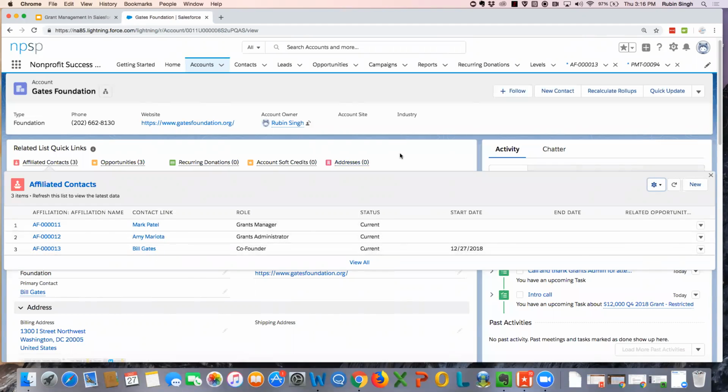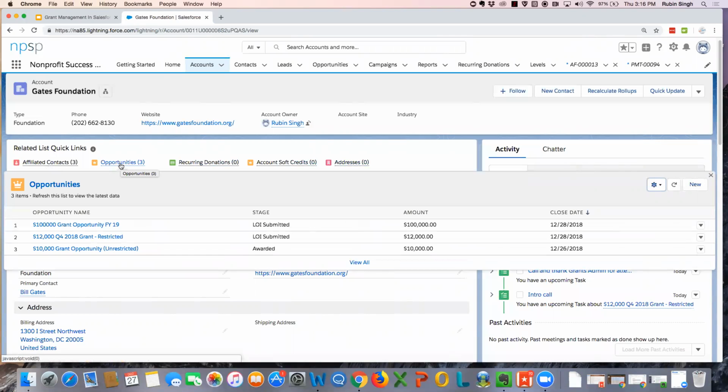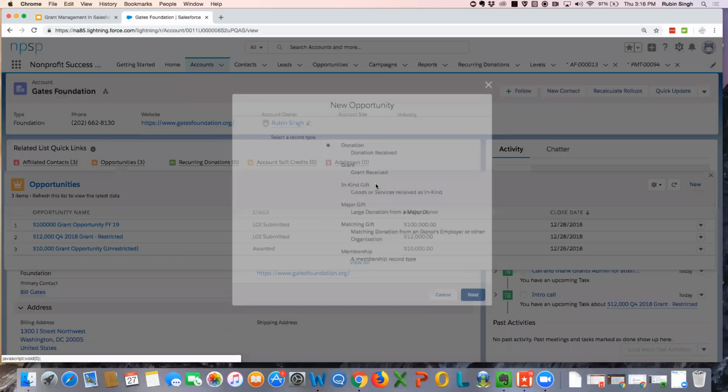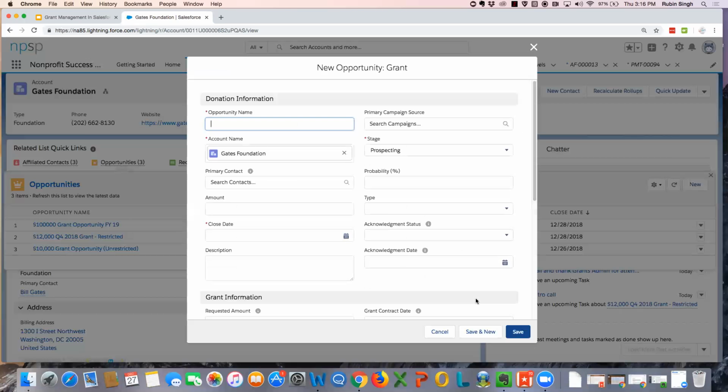Once all this is set up, you want to create your grant opportunity. So for those of you familiar with Salesforce, grants uses the opportunity object, and it has its own record type. So I'm going to say new opportunity here for the Gates Foundation. It's going to give me my list of opportunities I can choose from. I'm going to select grant. And let's say, for example, here I'm going to call this the $12,000 FY19 Q2 grant opportunity for the Gates Foundation.